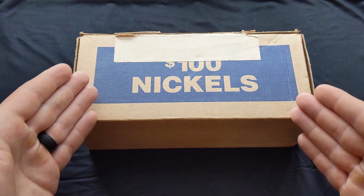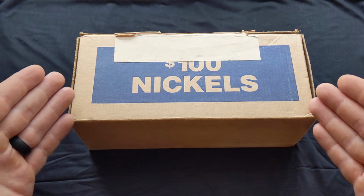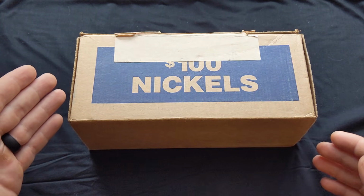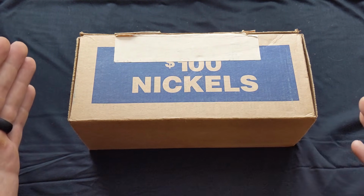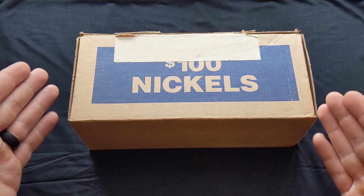The only downside to this, and it's not like it's an insignificant downside, I understand that, is that you have to warehouse these things, and they're heavy. You've got to move them around. So if you wanted to put thousands of dollars into nickel and copper bullion, I think this probably would be the best way to do it, but you would need to find a place to store them.